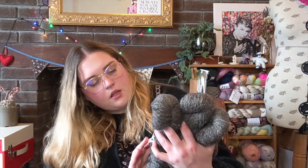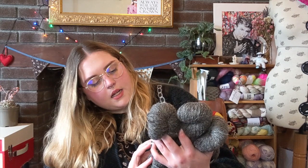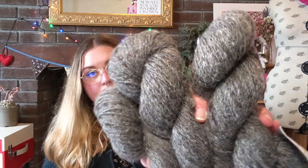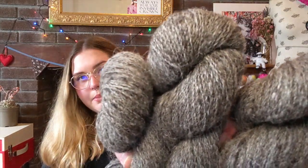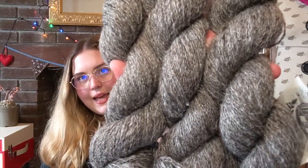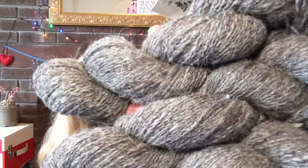And it is 50% Black Welsh Mountain and 50% Jacob wool. It's gorgeous. I'm totally obsessed. I do think I've done the math a bit wrong, and I might need an extra skein if she has any left. But look at that, it's so beautiful.